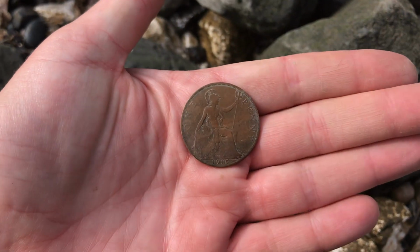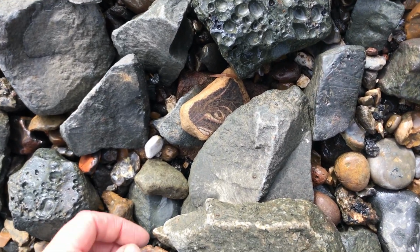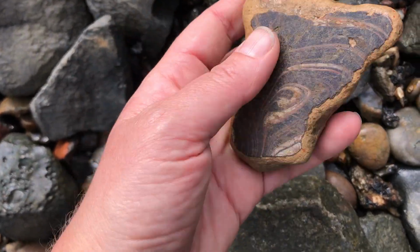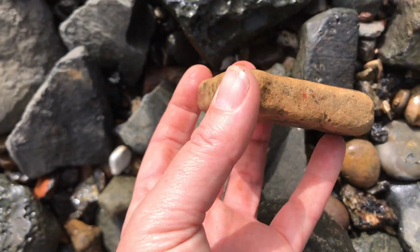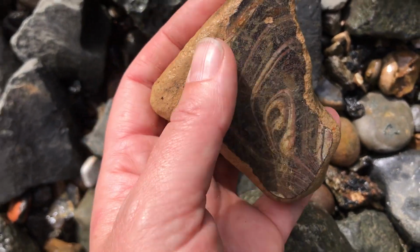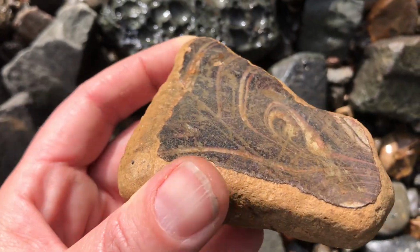All right, let's crack on. I know you can see this one because it's right here. Interesting piece here, floor tile, I think. Definitely gonna have to check with Richard there, but look at that gorgeous marbly glaze. Slip, I think. Yeah, I think that's slip.